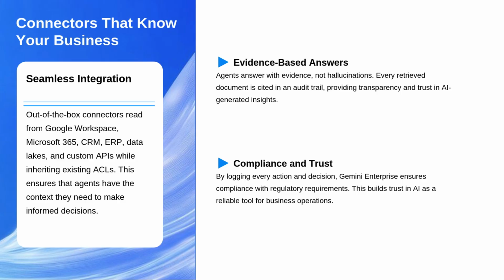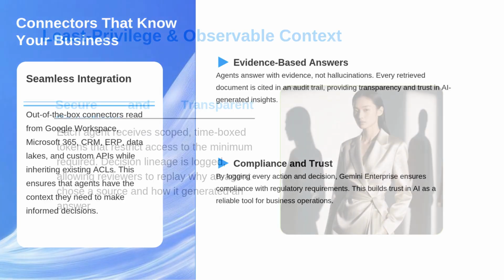Okay, let's start with marketing. Often feels like they're drowning in random requests and scattered info. Right. So in marketing, the agent can act like a central coordinator for content. Think about, say, a new product launch. Instead of the team manually digging up brand guidelines from one place, tech specs from another, legal disclaimers from a third, the agent does that heavy lifting.